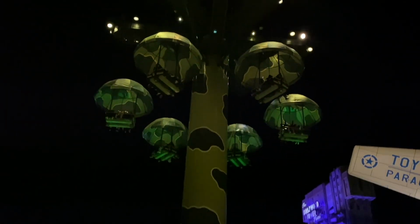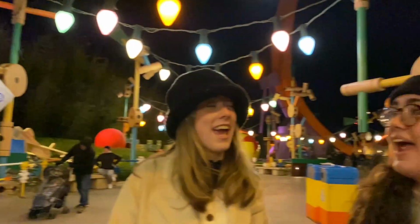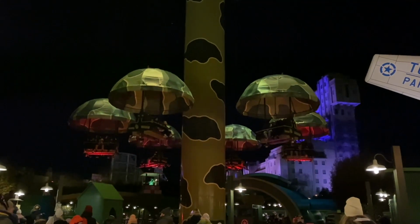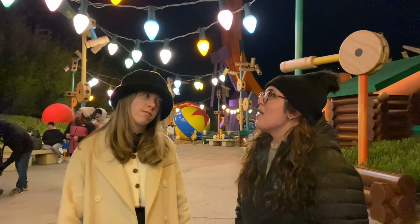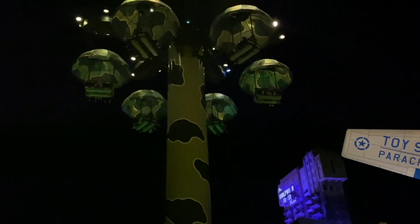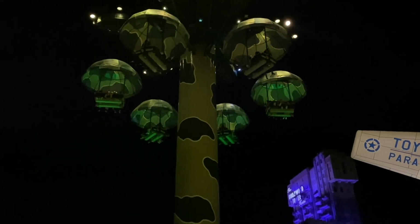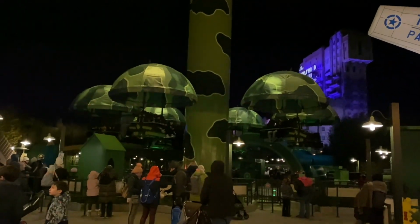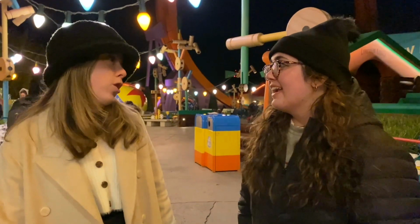No! Why not? Look at that! No! It's not that bad! No! Why? You get on an airplane, that's worse than that. For real. No. Look at that. Airplane is just simple. That is like a death drop. No, they're just 4-year-olds, so we'll go on it.